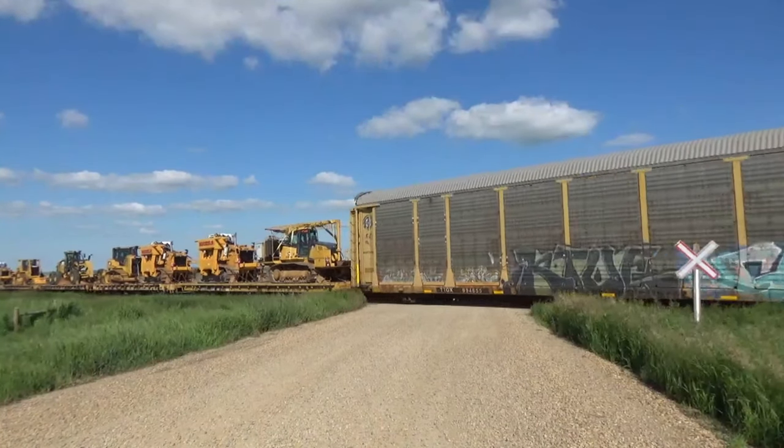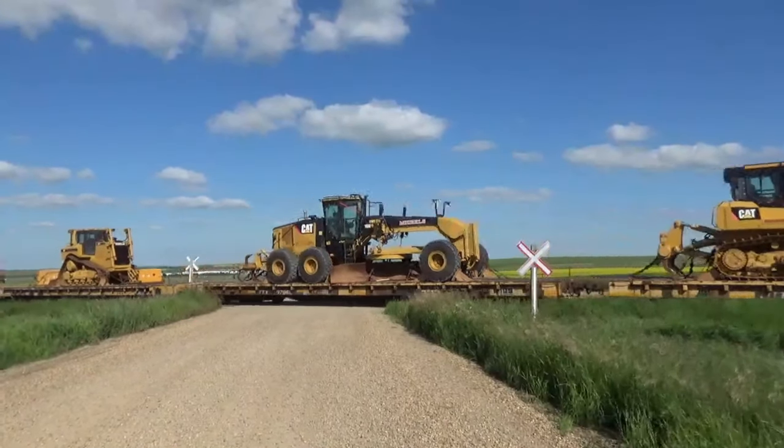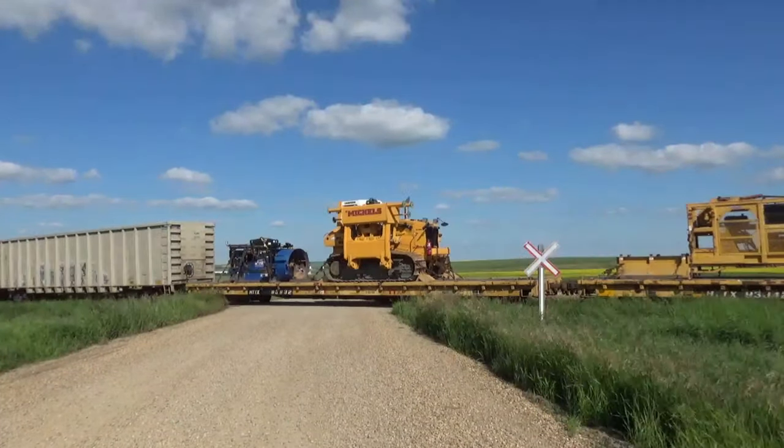These flat cars with new Caterpillar vehicles on them were an added bonus for this train. I think these are being delivered to Calgary to add to the never-ending road construction fleet we all know and hate, but I'm not certain.